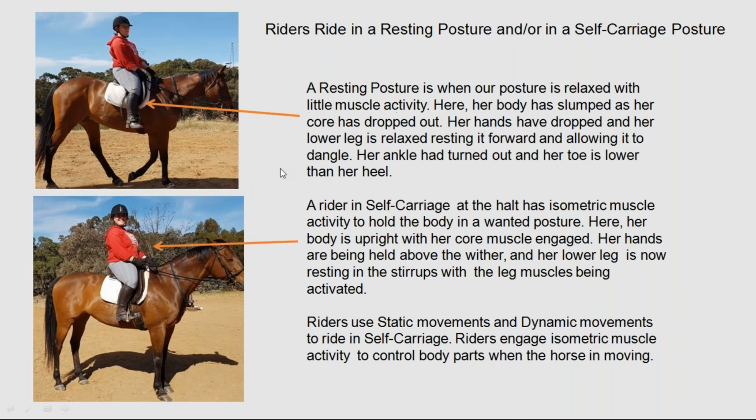So let's just have a look at two types of posture. Here we've got a rider in resting, and here we've got the same rider in what we call self-carriage. Now, riders ride in a resting posture and or they do ride in a self-carriage posture. The difference being is that when our posture is relaxed, we have very little muscle activity. So here her body is a bit slothful, it's slumped, her core's dropped out. Now, with the core dropping out, we have a pattern of failure through the body or a pattern of success. So once the core muscle drops out, that's sort of a domino effect for many others.